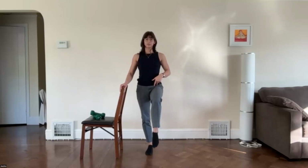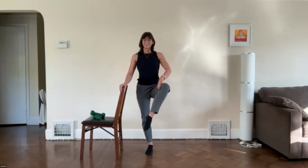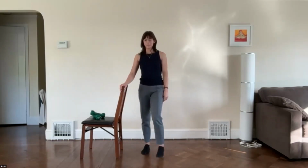If you do want to find that balance with the foot off the ground, lift the foot up first in that parallel position, and then turn the leg out so that we can get a little closer to that foot. This is really hard. So hopefully you're feeling the challenge too. All right, and then bring the foot down, shake it off.